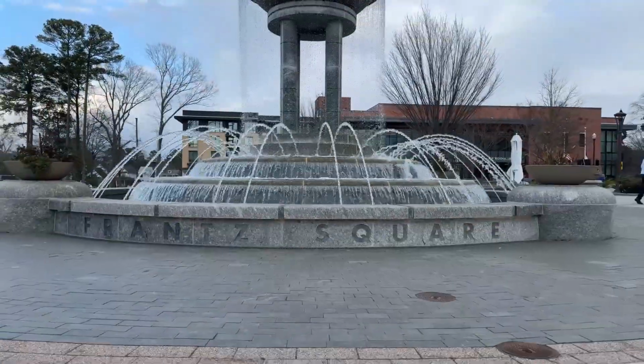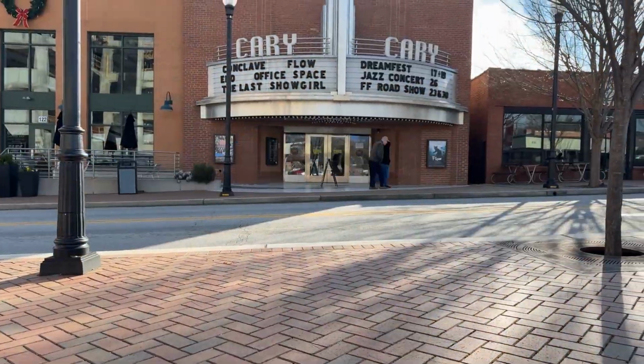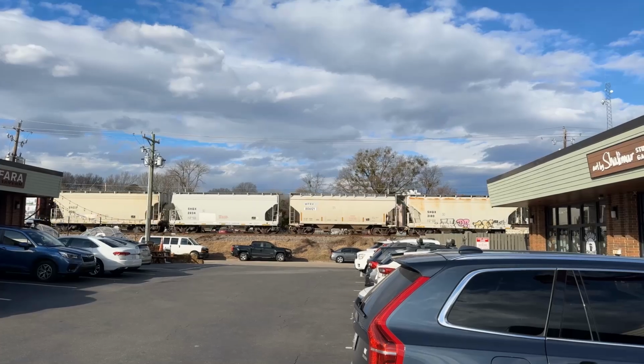So, is Cary the place for you and your family? Here are a few reasons why folks are moving from across the country, including California, where I came from, and New York, and moving to Cary, North Carolina, near Raleigh. Cary is the cool, kind of hip town near Raleigh, but not having a full-on downtown feel.